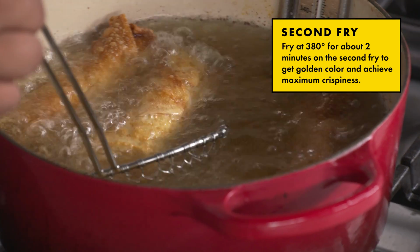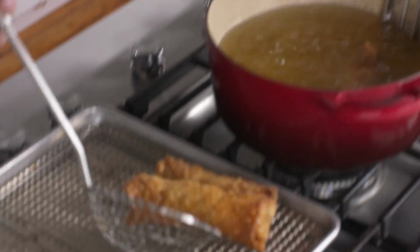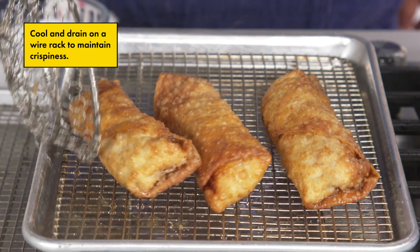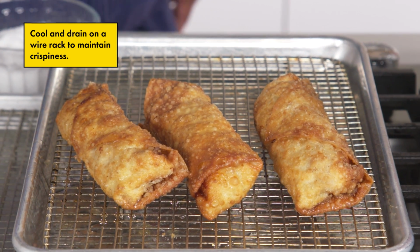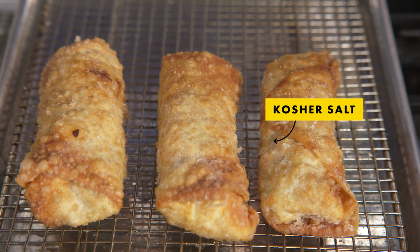All right, cool. I'm gonna pull these out. Look at these bad boys. Ooh-wee. That's it. Number one rule: anything that comes out of the fryer, you gotta hit it with salt. I don't really care what you're doing, you gotta hit it with salt.